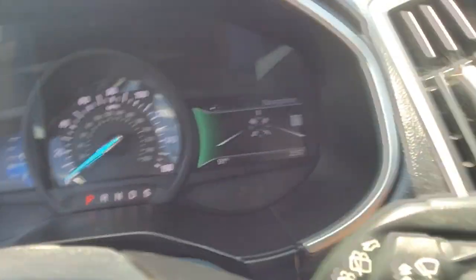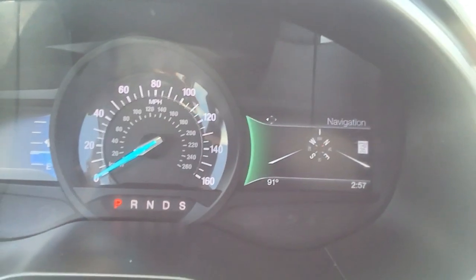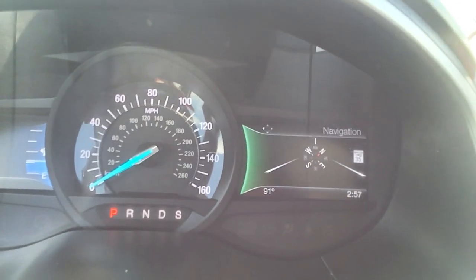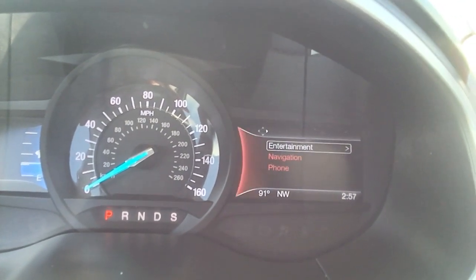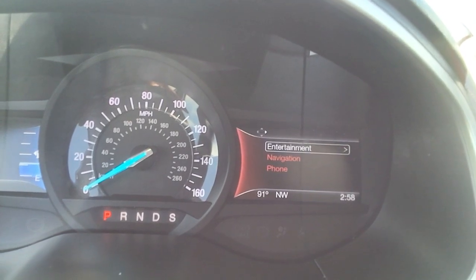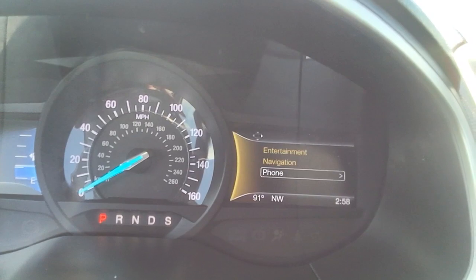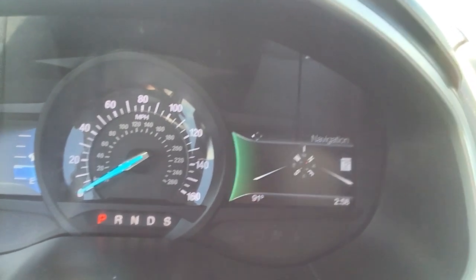I'm gonna go ahead and turn off the AC a little bit here. We can move in right here. This is one of Ford's standard infotainment centers. Right here we're gonna have our navigation. You can just back out of that, go into entertainment, which will be our radio. We have it off right now, or we can hop into our phone, which we don't have one connected, so we'll just leave it on nav for now.